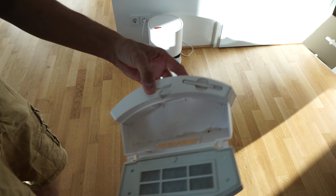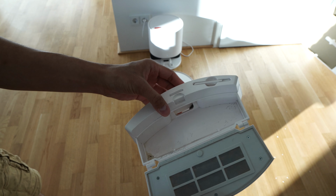Dust box out. So, I got almost all the rice that time.